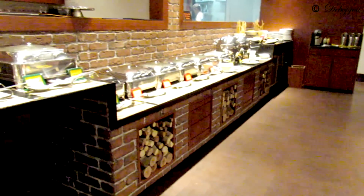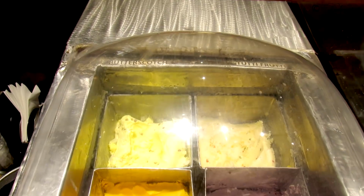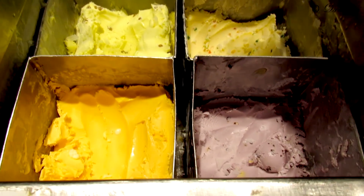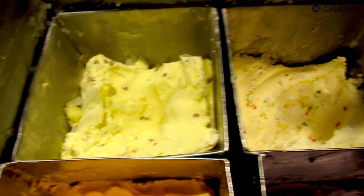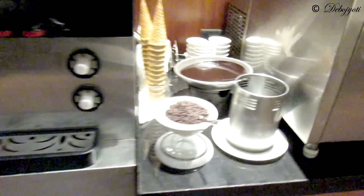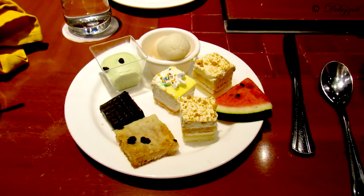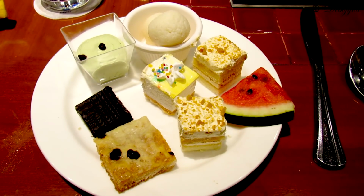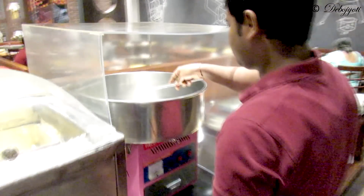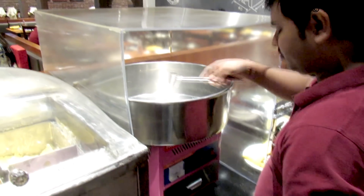Apart from the softy of vanilla, butterscotch and chocolate, there were 4 types of ice creams like mango, blackberry, tutti frutti and kesar pista, along with hot chocolate sauce and choco chips as condiments. I want to specially mention the live candy floss counter, which took me back to my childhood days as the candy floss was made in front of your eyes.